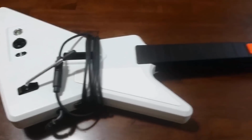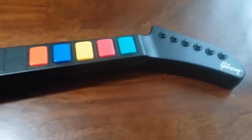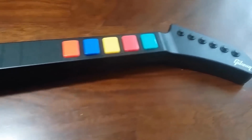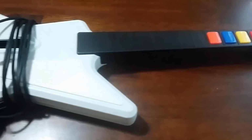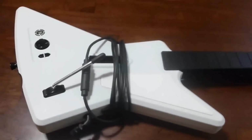And easily one of my favorite pickups of the video and something I have been looking for forever. This is a Gibson Explorer controller for Guitar Hero 2. This is the wired controller for the 360, and I believe it's the only one that's actually wired. And I've just been looking for this forever, and I just haven't been finding it.